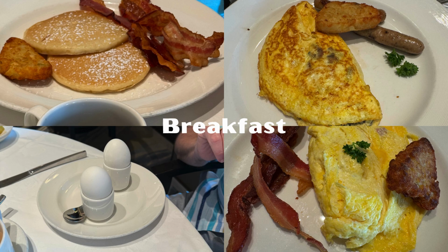So for breakfast this morning, Dad had pancakes and bacon. Mom had omelet with sausage. Paul had soft-boiled eggs and I think oatmeal. We didn't get a picture of the oatmeal. And then I had omelet and bacon, and everything was really good. The omelets are to order, so you can choose the items that go in your omelet. And their omelets were really good every day. No complaints there.